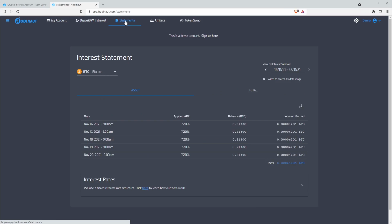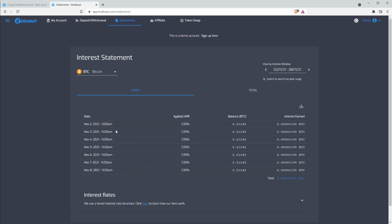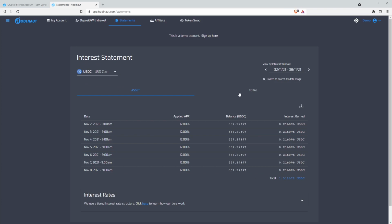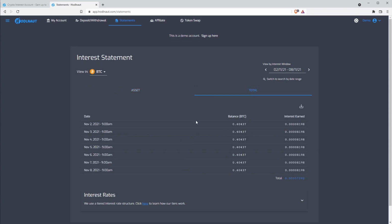The next menu option is statements, so you can jump back and forth between the different weeks. You can see your daily interest that you're earning across all the different cryptocurrencies. If we jump between them, you can see the amounts change, and if you go to the total, you can see a total amount in Bitcoin that is being earned each day. So you've got your balance and then the interest earned.